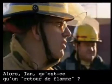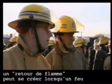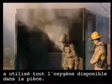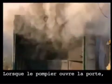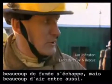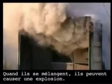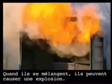So, Ian, what is a backdraft? A backdraft occurs when we've got a fire in a room that has used up all the available oxygen. The firefighter comes along, he opens the door. Lots of smoke rushing out, but lots of air rushing in. As they mix, they'll get to the point where they can ignite and can cause an explosion.